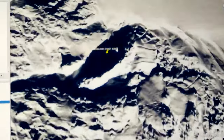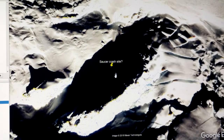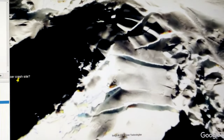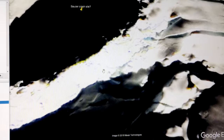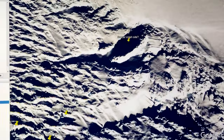Here's the main, what looks like entry saucer crash site. This opening here is about 1,000 feet across, to give you an idea. And once again, look. More perfect triangles with colors of everything in the rainbow here. How could this possibly be?